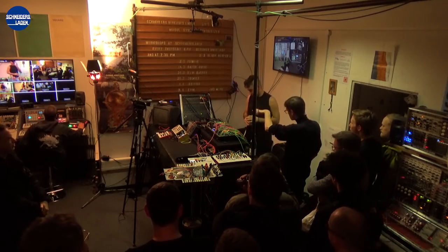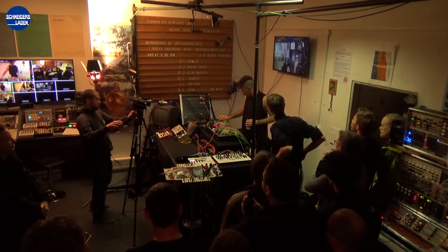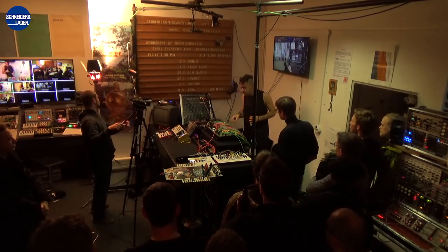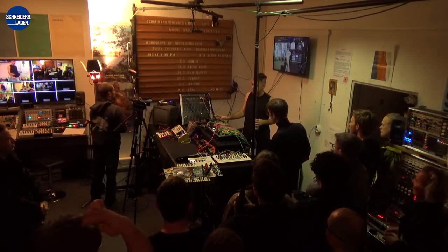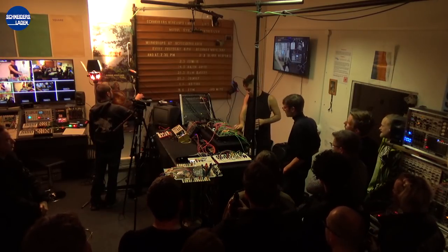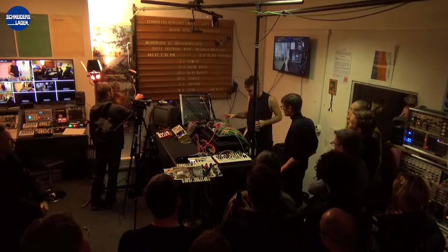So, what is your basic setup? Is this what you play live with usually? Yeah, this is the live case. The modules in it change all the time, but this is how it is today. I had never used this one before today. And this delay, I just changed it around.